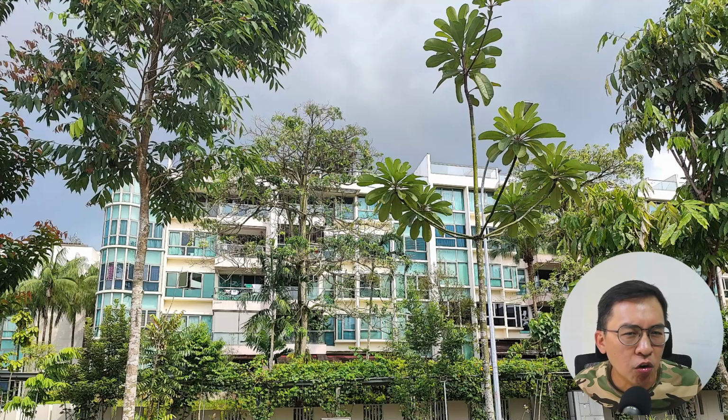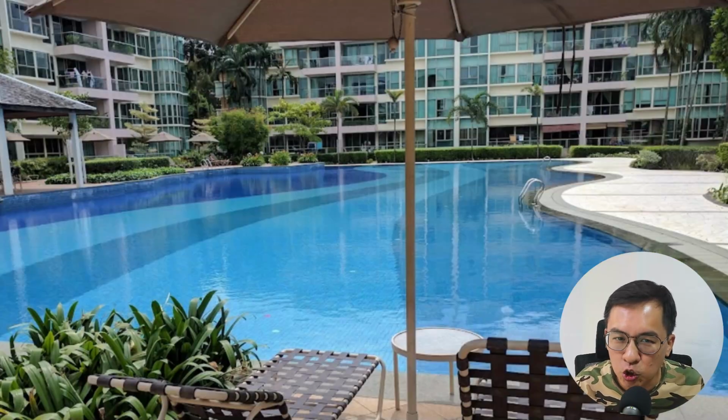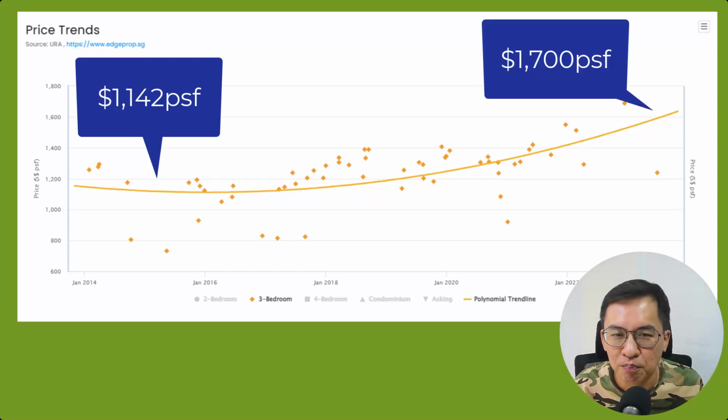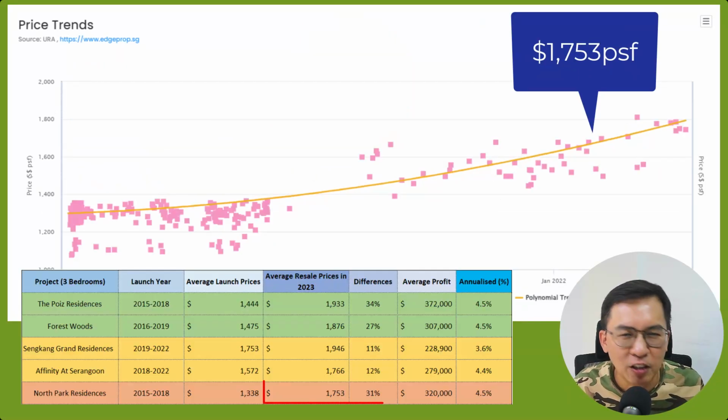I can still recall you could get a freehold condo such as the Caros in Lentor for 1,100 per square foot back in those days. Sidetrack here, let us assume you had bought Caros instead, what would your return be today? The average price in 2015 was 1142 PSF for the typical 3-bedroom. Today, it should be around 1,007 PSF. This means this is a 49% difference. Impressive return in just 8 years. Back to North Park, the average resale price is 1753 PSF, a 31% difference.